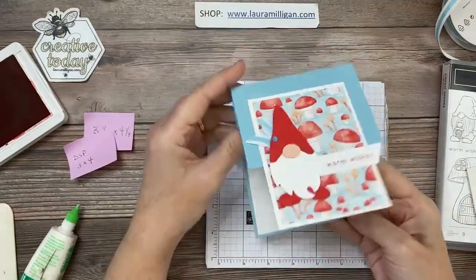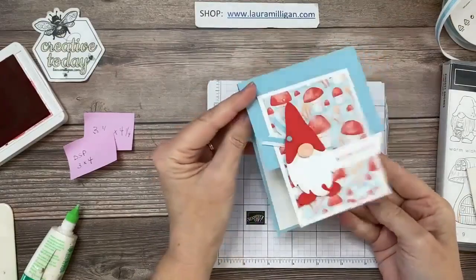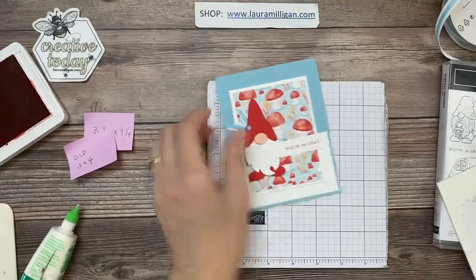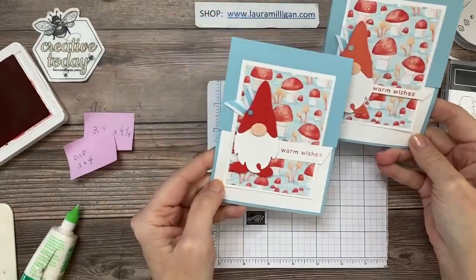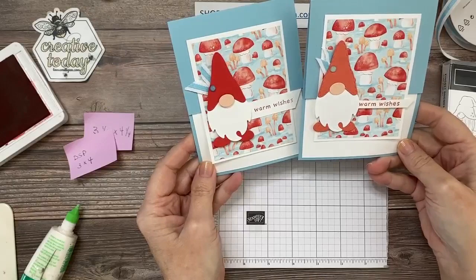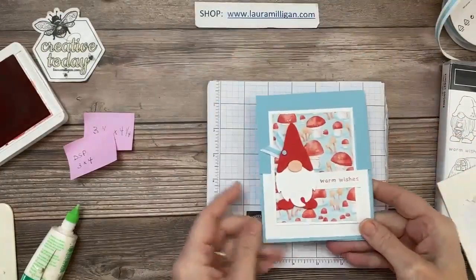So there's our card. Merry Christmas, Happy New Year. Isn't it cute? It's just a fun, quick, easy card fold. Here is the original one, which is just a little bit different. I used the Calypso Coral paper instead of the Poppy Parade. Both are super cute. So that is my first card for today.